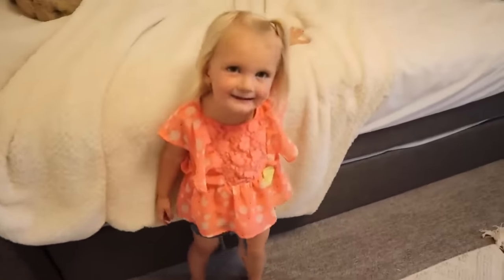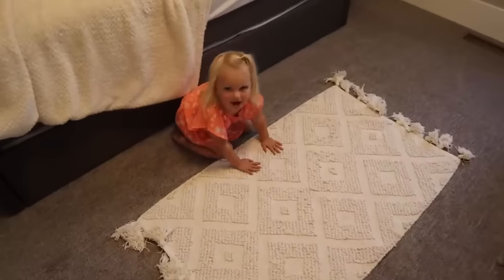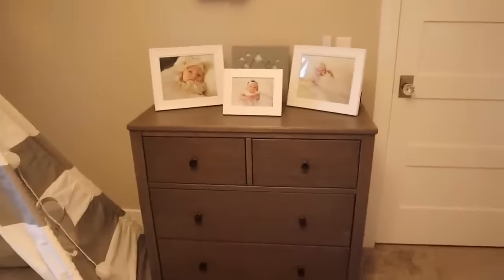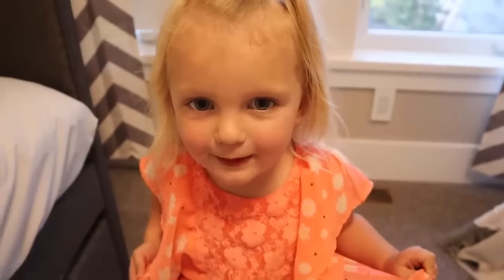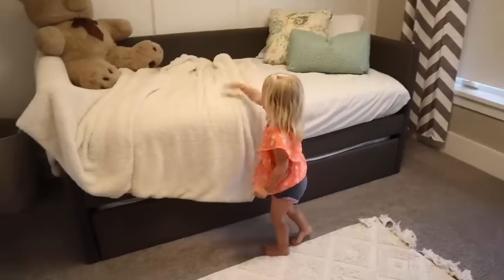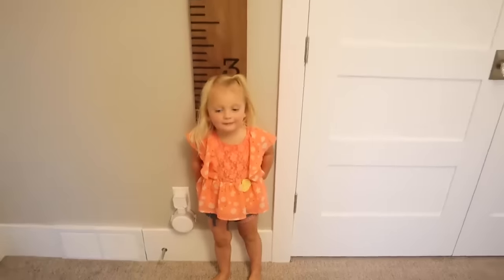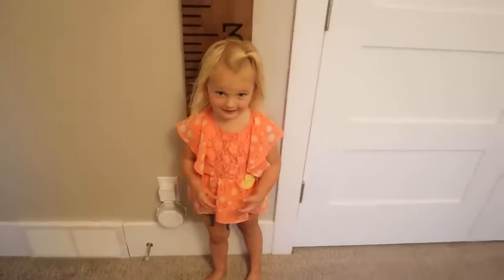Show off your room? Yeah. I have a tent. Is that your tent? Yeah. What are those? They're pictures of baby Blake. They're pictures of baby Blake? Yeah. This is my bed. Let's see how tall you are. And my ruler. Is that your ruler?